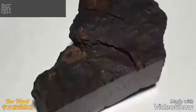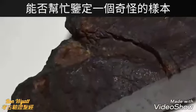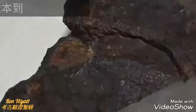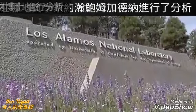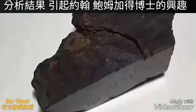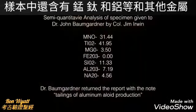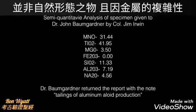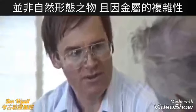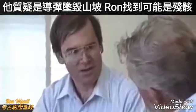Ron asked Colonel Irwin, who had impressive scientific community connections, if he could have the strange specimen tested. Colonel Irwin sent the specimen to Los Alamos National Labs, where geophysicist John Baumgartner performed the analysis. The results of that analysis captured Dr. Baumgartner's interest. The specimen contained manganese, also titanium and aluminum, among others, and these were not in the form found in nature. Due to the sophistication of the metals, he questioned whether a missile had crashed on the mountainside and Ron had found the remains.